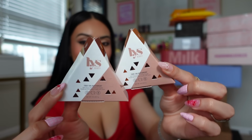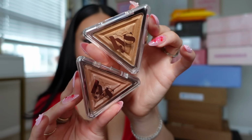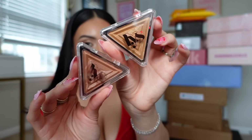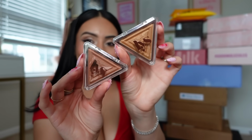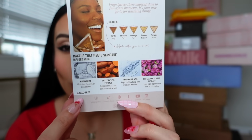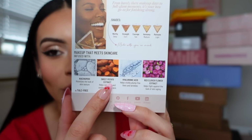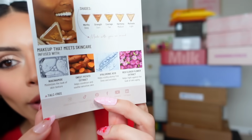Then we have LYS Beauty. We have new finishing powders here from LYS. So these are the 2 shades. Up top, we have Courage, which is a tan, and then Strength, which is dark. Obviously on me, these are not going to be powders. It's going to be more of a bronzer, but I didn't even know they had new powders, but thank you, LYS. And then this little card shows everything that's in the powder. We have niacinamide, sweet potato extract, which is interesting, and then we also have hyaluronic acid and red clover flower extract.